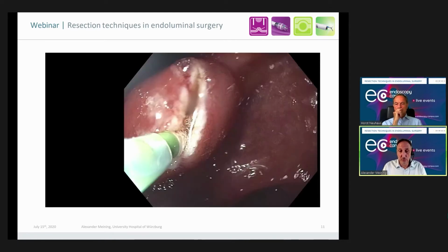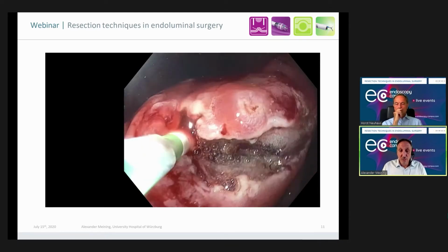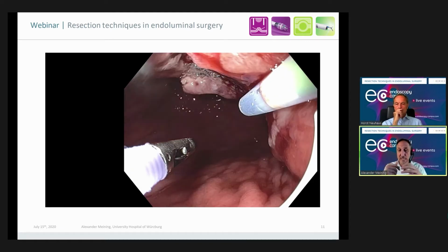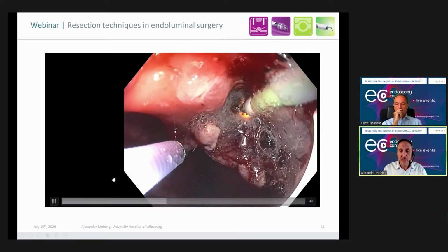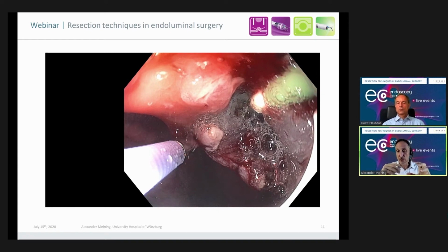All the same steps as you do with conventional ESD. This was the aqua knife I was using here. And then sometimes you have areas where you have problems having enough space for the further resection. This is where the ESD plus technique is then performed. And here you just use the additional water channel. So you don't use a cap that you really sort of dive into the submucosa.